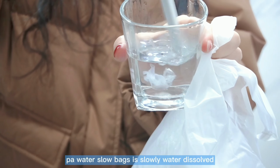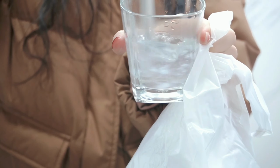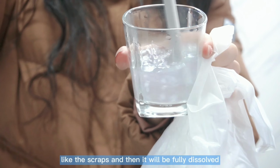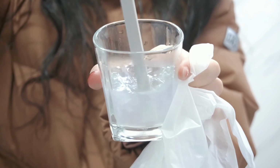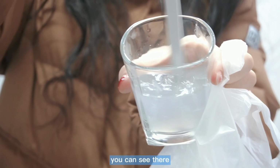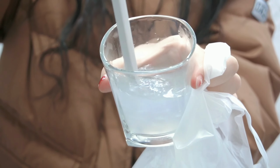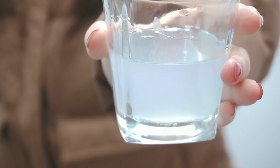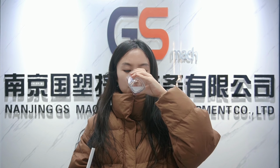You can see this PVA water soluble bag is slowly dissolving in the water. After seconds it will be dissolved into the water. First it will be like fluffy pieces, like scraps, and then it will be fully dissolved in the water. You can see they are fully dissolved, and there is no bag in the water. This is the dissolved PVA water, and I'm going to drink it. It's dissolved already.